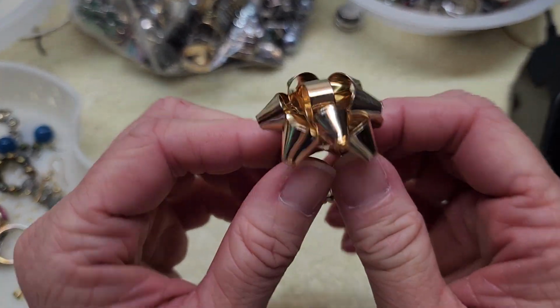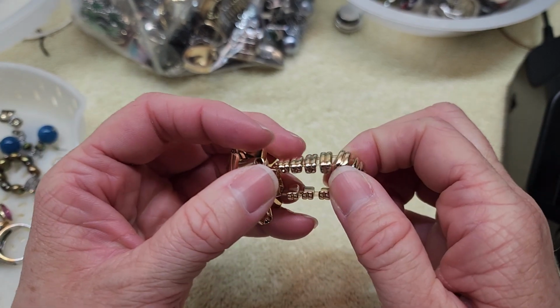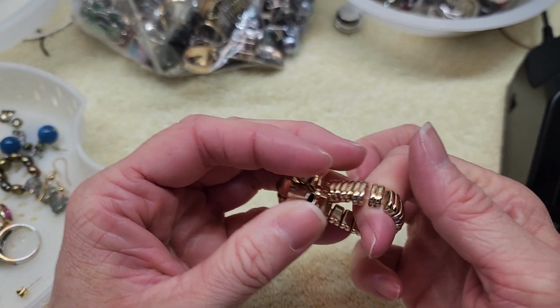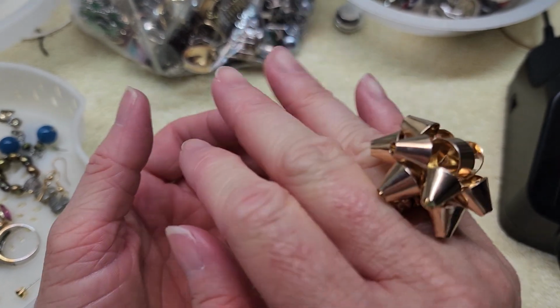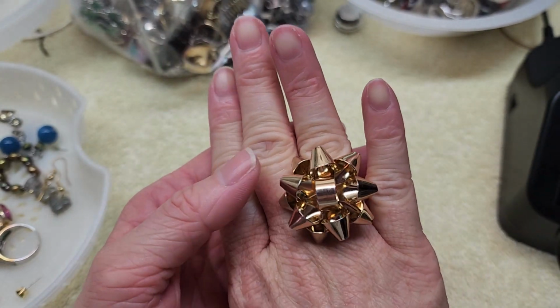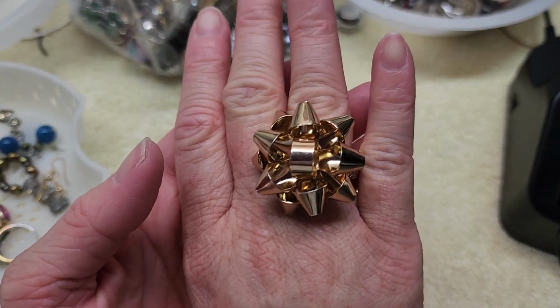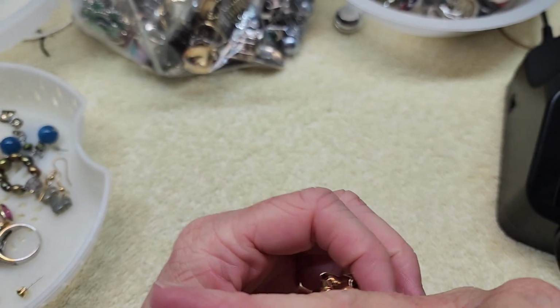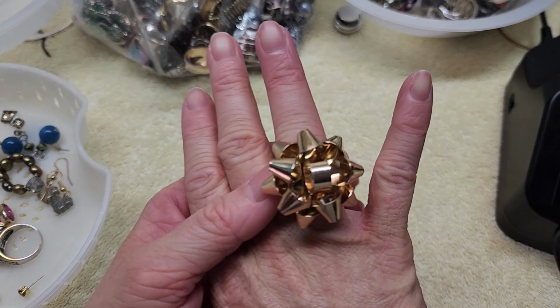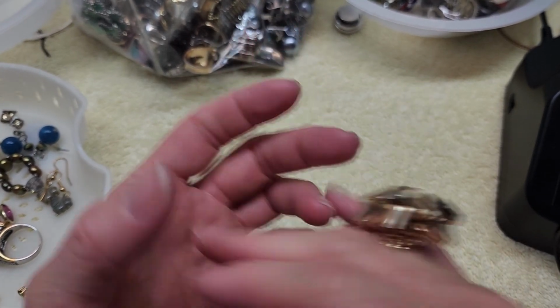This is a Christmas bow stretchy ring. Stretch is a little stiff, but I don't think it's going out anytime soon. I don't wear Christmas jewelry, but I absolutely love this one. If I still have this at Christmas time, I am totally wearing this. Because, like, how fun is that?